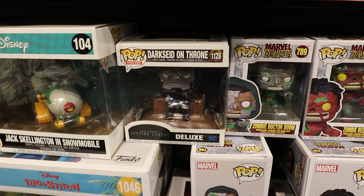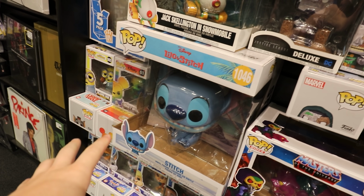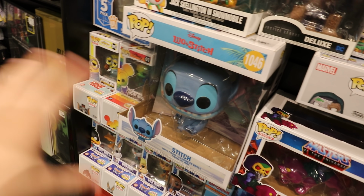Then we also have Darkseid on Throne, the Jack Skellington and Snowmobile, and then this one here. Now, I'm not going to be getting this one today just because this thing is huge and I do not want to carry it around the mall. But if it was any other day, I definitely would have got it.